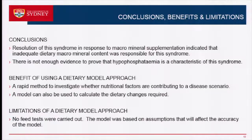So, conclusions from this case. The really fantastic response we saw to correction of the macromineral supplementation indicated that inadequate dietary macromineral content was responsible for this syndrome, or at least played a role in this syndrome. I don't, though, have evidence to prove that hypophosphatemia is characteristic of this syndrome, because all I tested was one down cow that had been down for 36 hours.